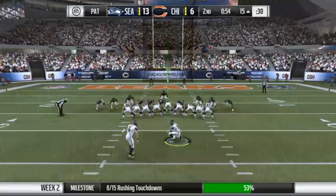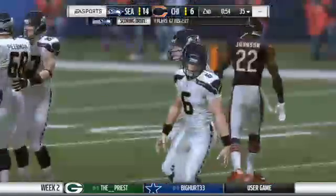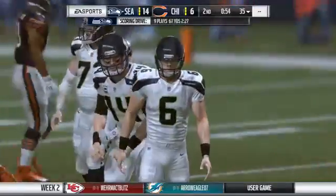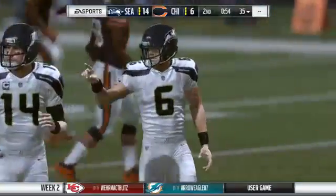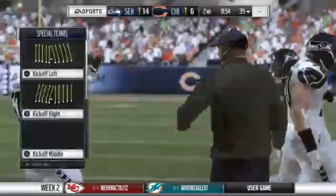And the Seahawks add on to their lead. And it's up. It's good. Our score, 14-6. A good drive that time as they go 9 plays in all, and the Seahawks capping it off with a touchdown.